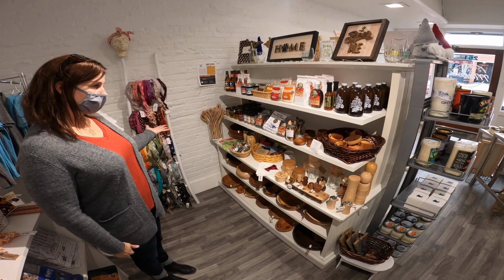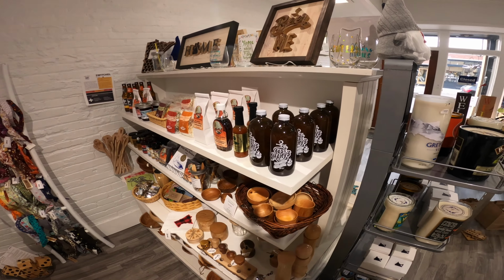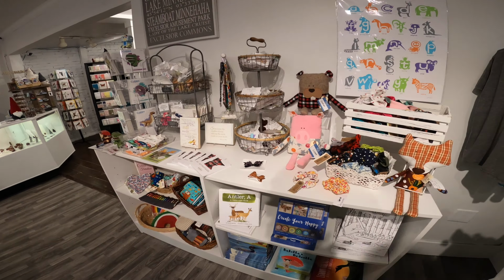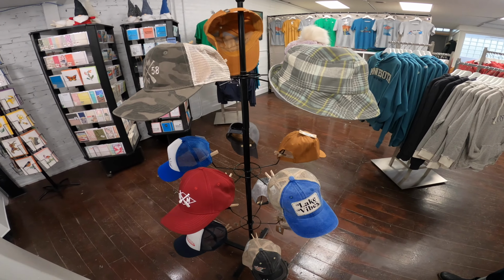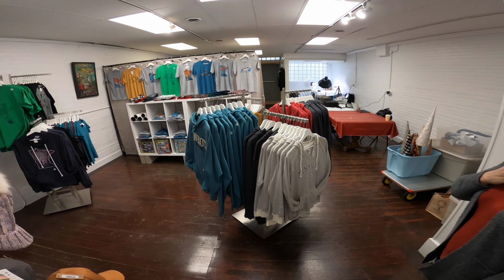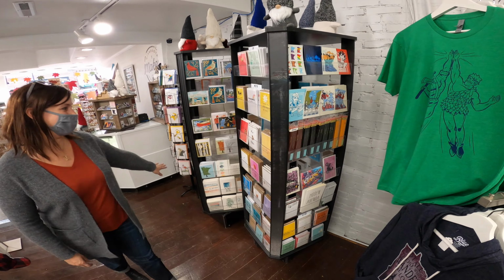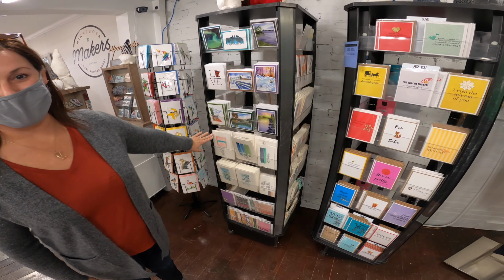Here's our kitchen section. We have a lot of different food products as well as bowls, and we've got our children's section, including books, a lot of gift ideas for babies, a lot of hats. We're working on winter hats right now. Lots of hoodies, t-shirts. Greeting card section, we have the Muddy Mouth cards. Not always safe for work. And then we've got all of our other cards, lots of clean versions.